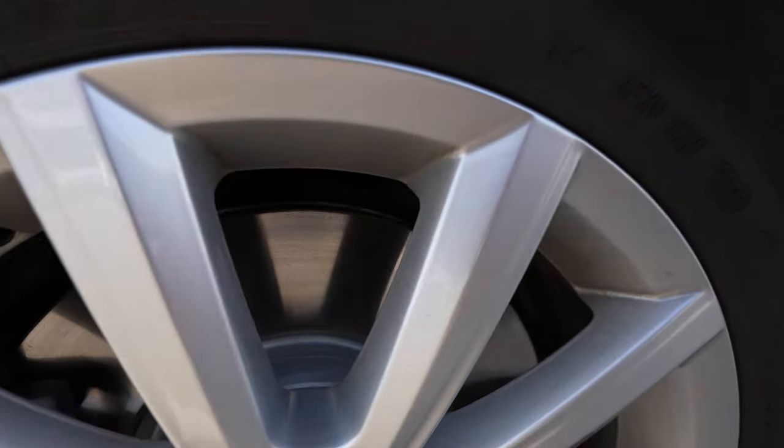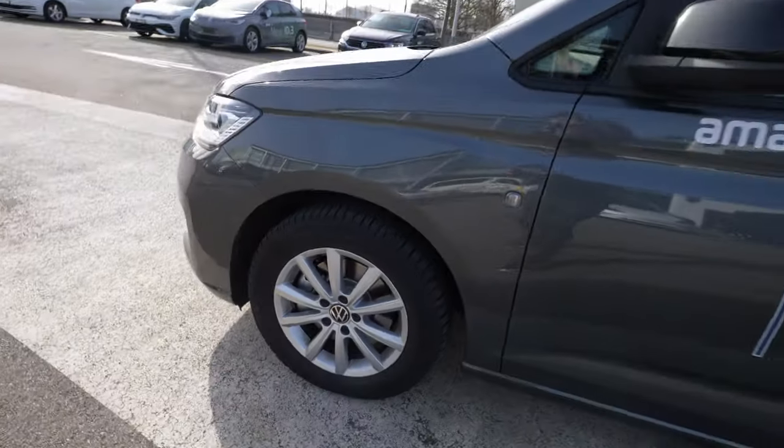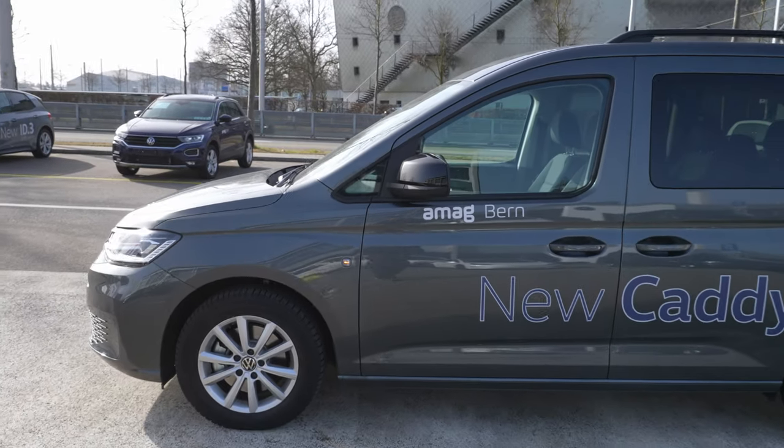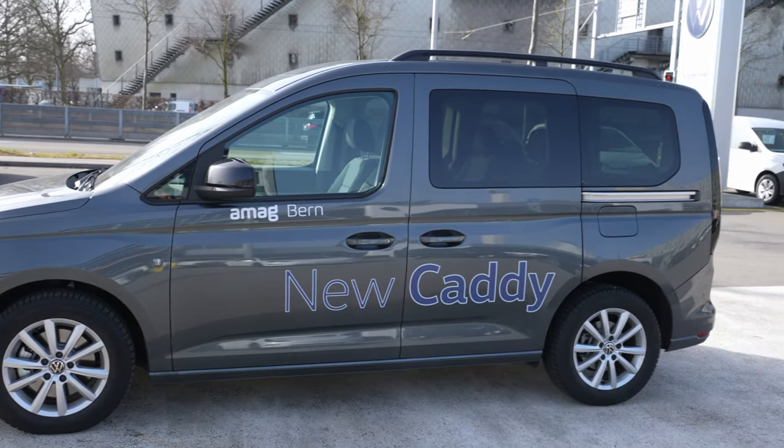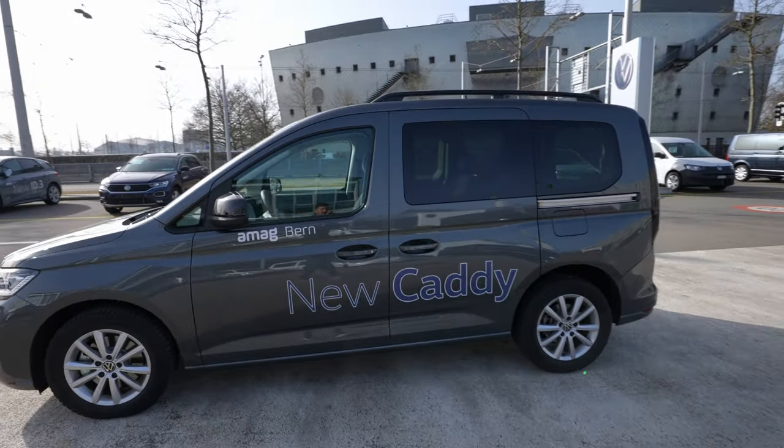Look at this in the front. Big, huge brake discs, ventilated brake discs. So overall, it also looks pretty nice. I think they fit quite well on the car. Anyway, enough with so much talk. Let's drive the car, guys.